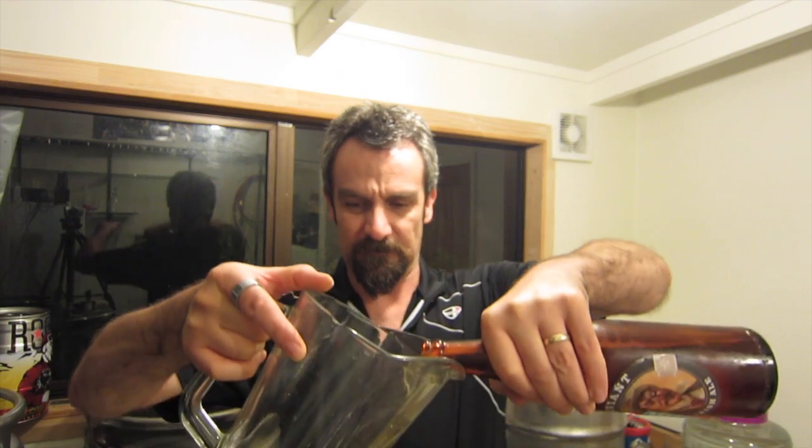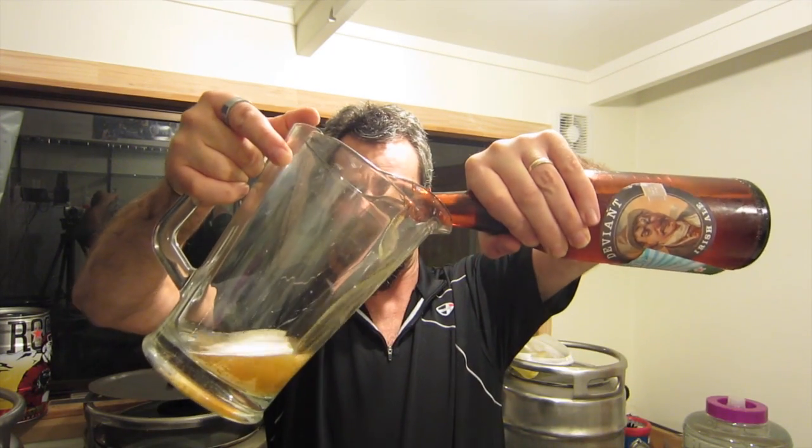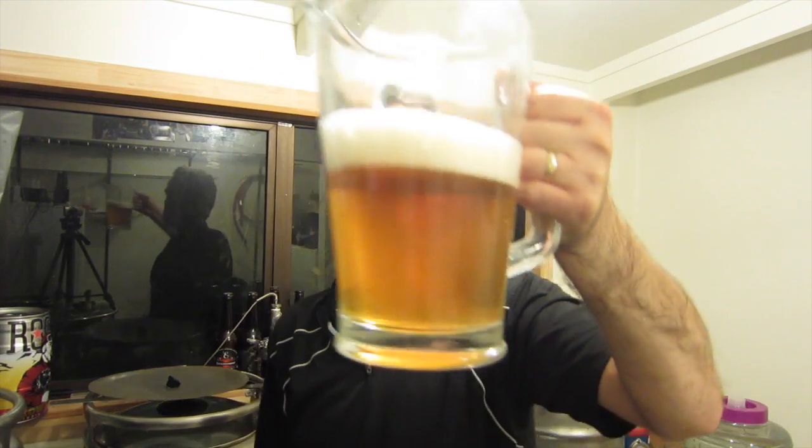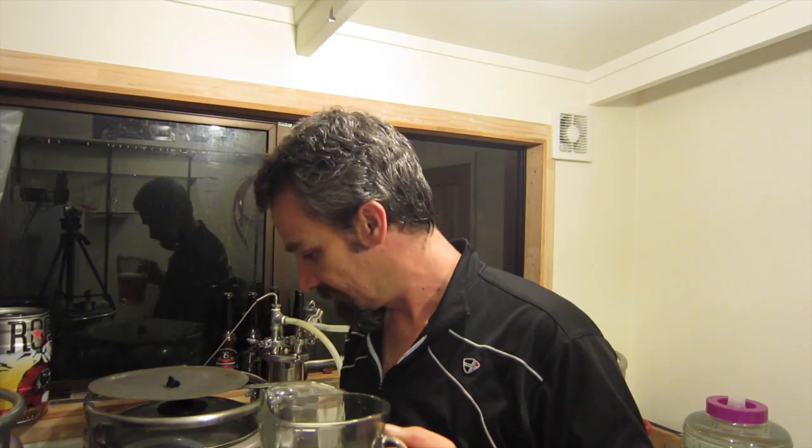Yeah, it's not a gusher. Had a couple of gushers lately. Alrighty, this is Happy Valley American Pale Ale, 5.6% by Nathan McKenzie. Looking pretty clear. Look at that, you can probably see me through it. Hello. Cool. Let's give it a crack.